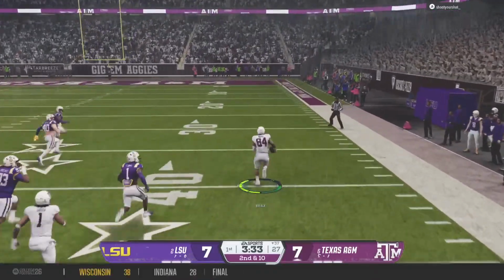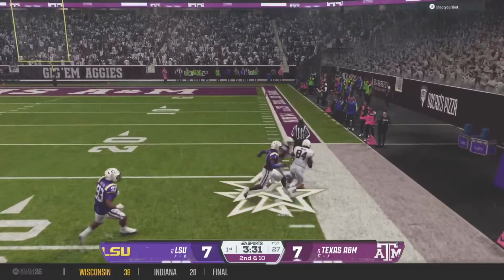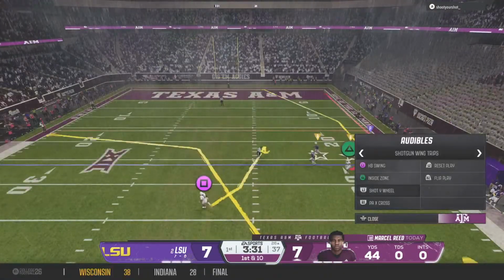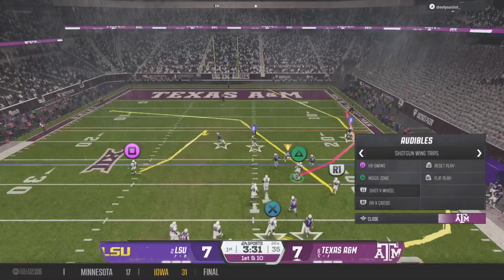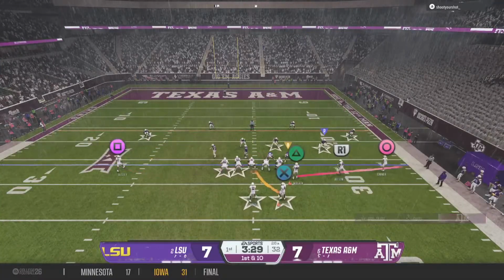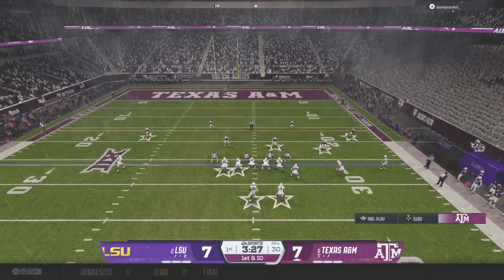Oh, he breaks free, still going. He's in the clear. Heads out of bounds after a solid gain. This Texas A&M offense is moving quickly down the field. Okay, here they go. Big first down, good pickup, and they are off and running.